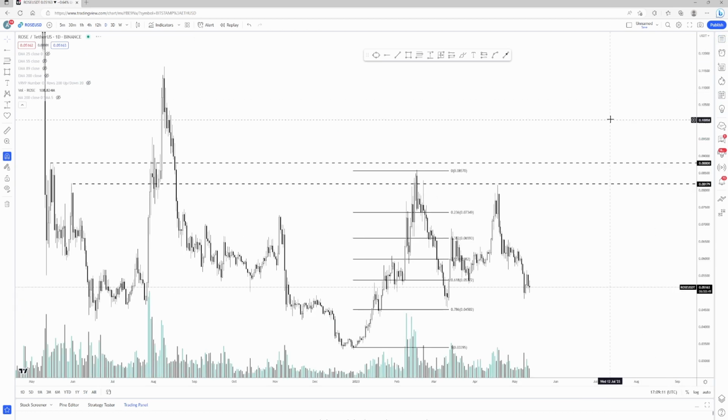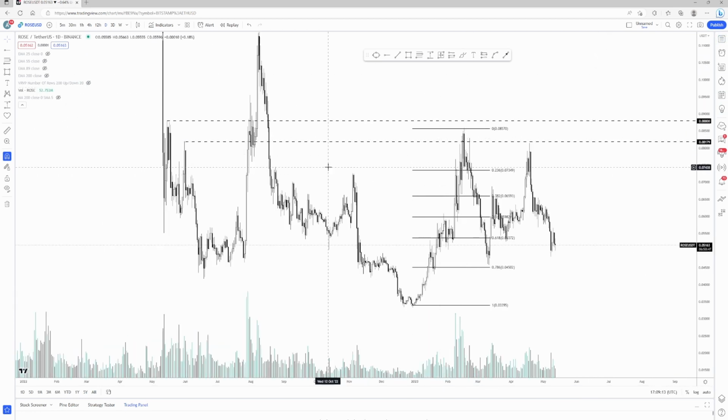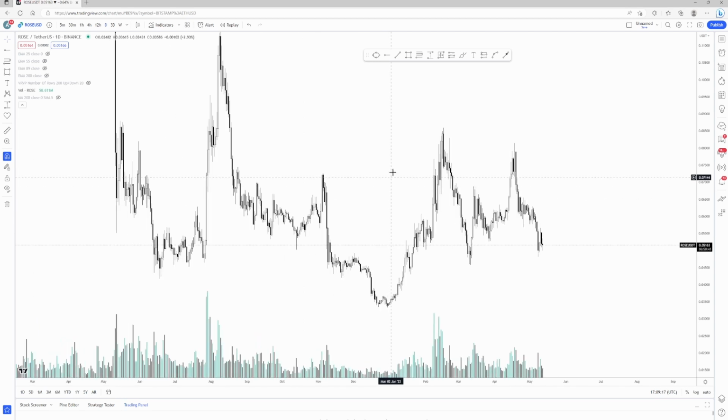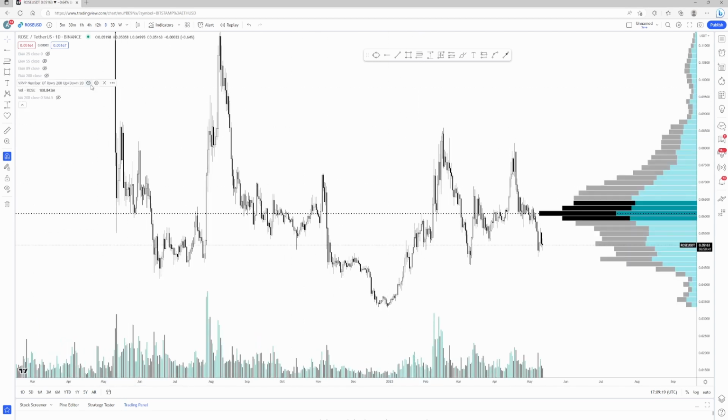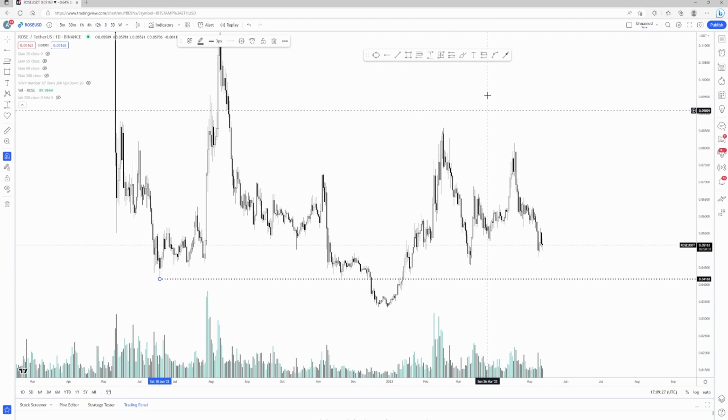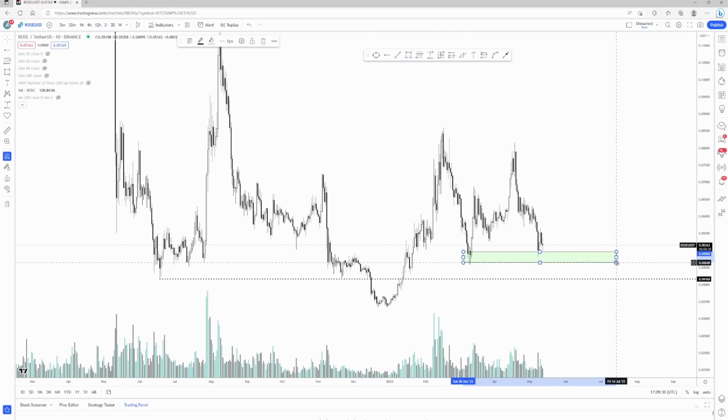Rose, this was a good coin a bit ago, but I remember it's probably like every other altcoin that's just dying right now. Maybe just looking around this area, this 4 cent area, probably. Some support here, but again, not really. Kind of not great, to be honest.